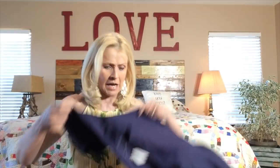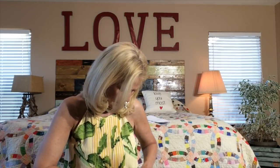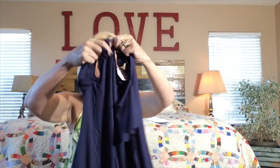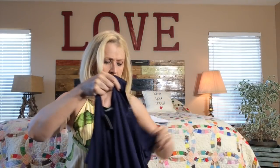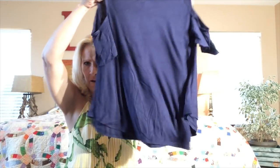Another navy blue top. This one is by Heart and Hips, and okay, this is a cold shoulder. Now this is starting to look a little bit better, and this is just a plain navy blue cold shoulder top with a bit of a flowy bottom there. This one looks promising to me. Although it's dark, it looks better.